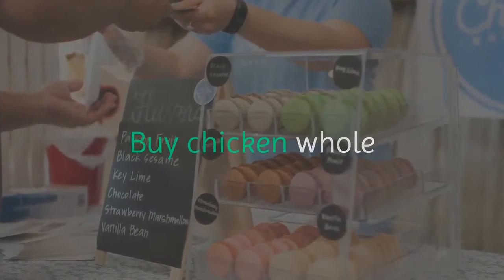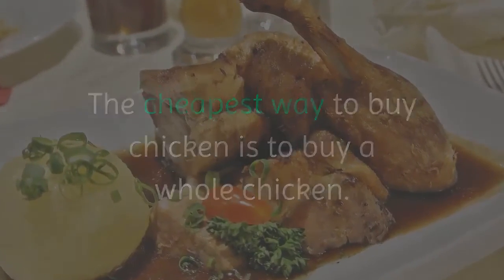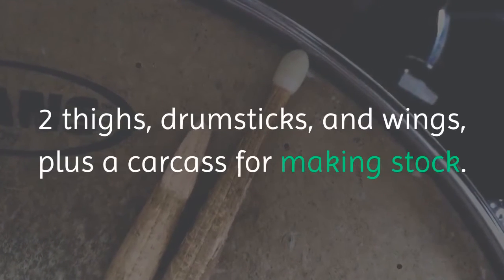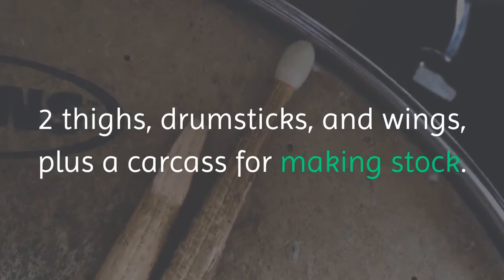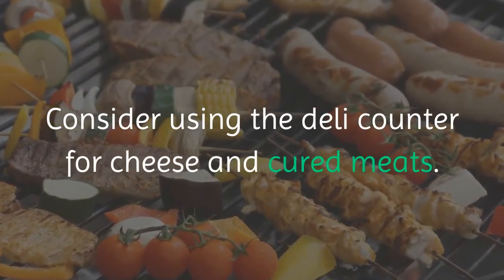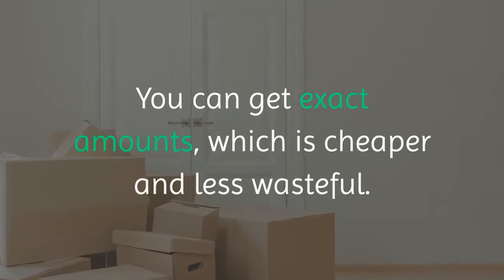Buy chicken whole. The cheapest way to buy chicken is to buy a whole chicken. From a whole chicken, you'll get 2 breasts, 2 thighs, drumsticks, and wings, plus a carcass for making stock. Consider using the deli counter for cheese and cured meats. You can get exact amounts, which is cheaper and less wasteful.